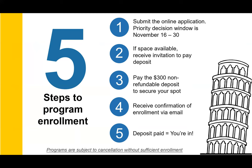Once you do your online application, then if there is space available, you'll receive an invitation from our office to go back in to claim your spot. The way you claim a spot is by paying the $300 non-refundable deposit, which is your first payment towards the program. It's not an application fee. We don't keep that. After you commit to the program, you'll get that $300 credited towards your first program payment, which full payment is due later on. After you fill out your application and submit it and have paid the $300 deposit, you will receive a confirmation email, and that's your record that now you're in, you're officially locked into your spot.